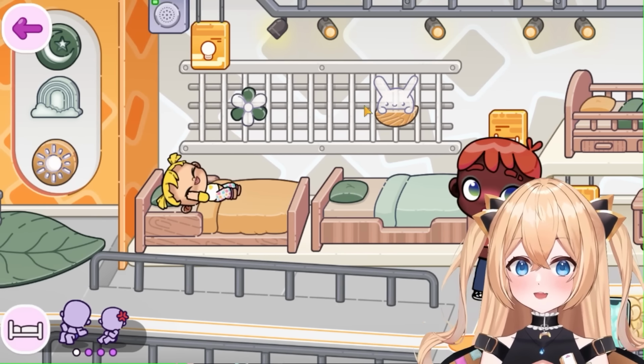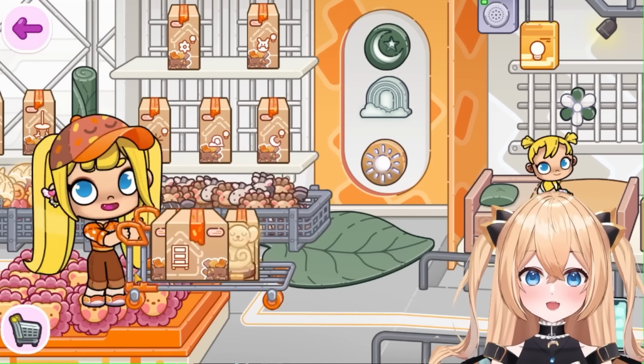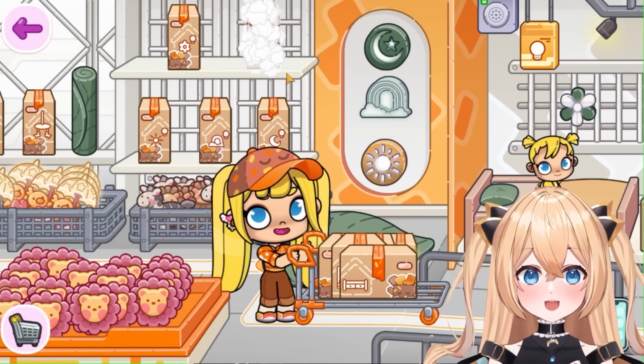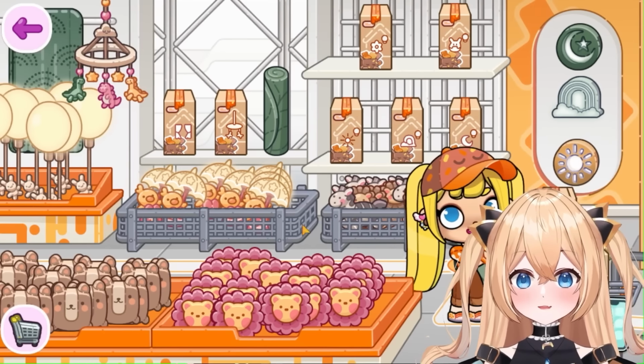Oh my gosh, I really want this lamp. And the toys are so cute here. Look at all the toys. Let's see. Where can we get the lamp? Oh, it's over here. I want to buy all of them because they're all so pretty. Let's try and get everything.